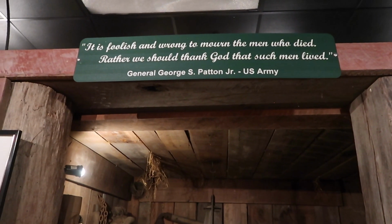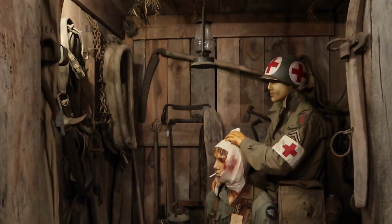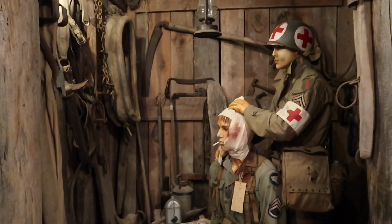It is foolish and wrong to mourn the man who died. Rather, we should thank God that such men lived. General George S. Patton, Jr., U.S. Army.